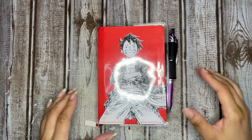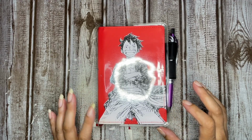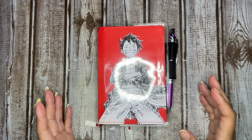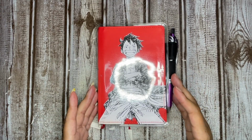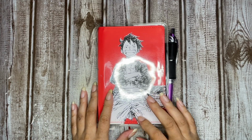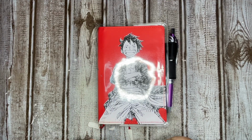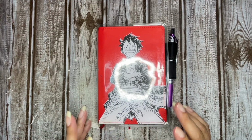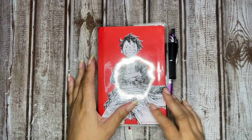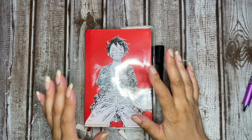Okay, next is my scripting journal. It's the 2024 Hobonichi One Piece Planner Techo. I love it. It's very precious to me, so I definitely put it in my One Piece Straw Hat Luffy cover, which is also very precious to me. This cover comes from the 2023 collection, if I'm not mistaken. So, yeah, I had to order it at a store that was not Hobonichi because I was late to the game. But anyway, this is my scripting journal.